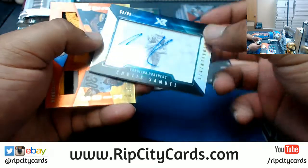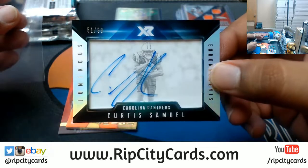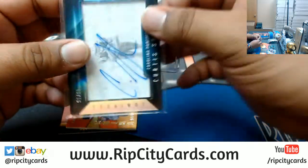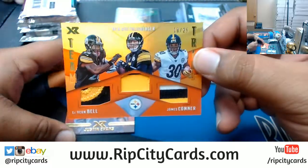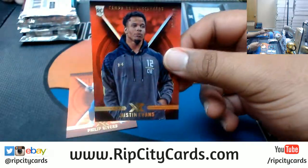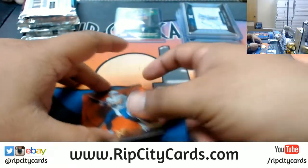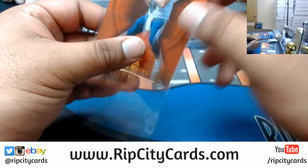We got to 99, Curtis Samuel, autograph for the Panthers. Right there. /25, Le'Veon Bell, Roethlisberger, and James Conner, triple relic. Justin Evans to /299, Bucks. I don't know, Ra-Ra. Maybe it's a people thing. You ever consider that? Philip Rivers to 75, Chargers.